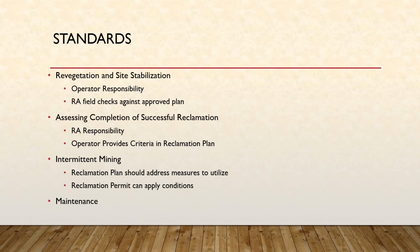Intermittent mining. So the reclamation standard for intermittent mining recognizes that there will be periods of no activity. Intermittent cessation in mining should at least address the measures that are going to be utilized on the site to keep the site stable during non-mining conditions. There's also the opportunity for the reclamation permit to apply conditions to assure that the site will be stable during these downtime periods. And also can address some of the other items that can be available towards intermittent waivers of financial assurance and fees when the intermittent mining standard is met.